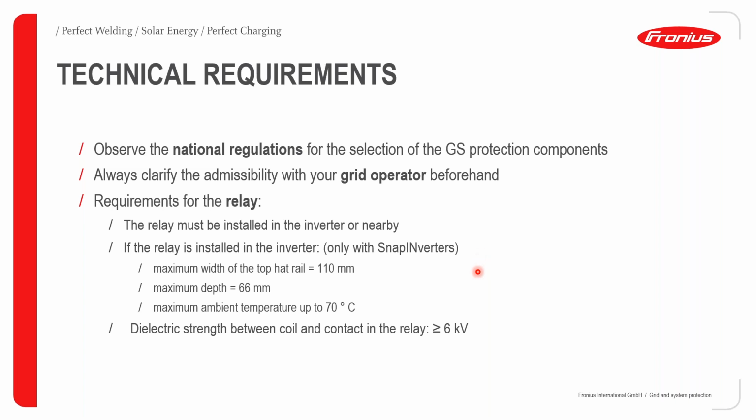Always clarify the admissibility with your grid operator beforehand to ensure that you have all the grid's specifications that are recommended for GS protection. And then for the relays to be used, please ensure that the relay is installed inside the inverter. If this is not possible, then nearby. But of course, we recommend that it's installed inside the inverter in the case of Snap inverters. For Snap inverters, we have provision made for installation of components with the provision of a DIN rail.